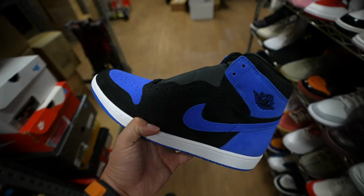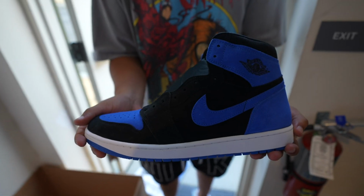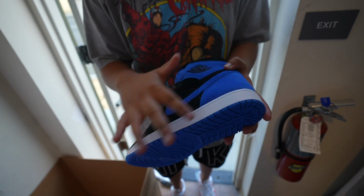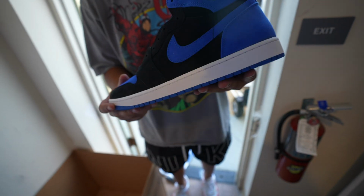Let's see what a couple other people think of the Reimagined Royal ones. Are these a cop or drop and why? Personally, these are a drop for me. I think this new suede or whatever this is ain't it, bro. I'm a fan of the all leather one, so this is a drop for me.